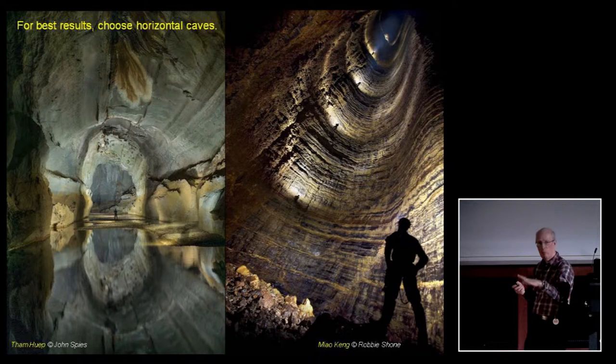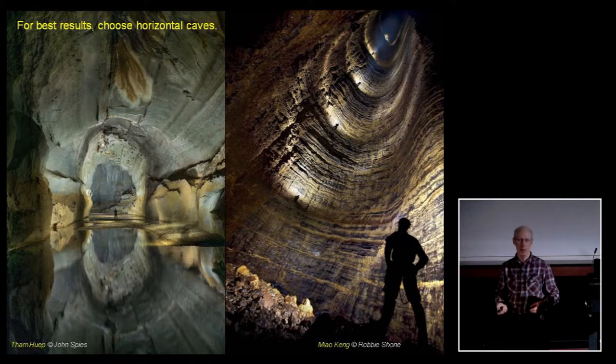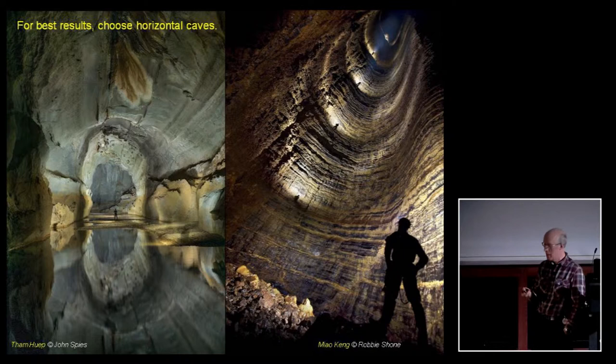Whereas this sort of thing, it's great, you know, deep, spectacular, scares me senseless. But if you drop base level by 50 or 100 meters, all it does is the shaft gets deeper. If you take 100, 200 meters off the top of this, well, it's not as deep as it was, but it doesn't tell you so much about the landscape. So horizontal caves, like Ogof Draenen, are fantastic.